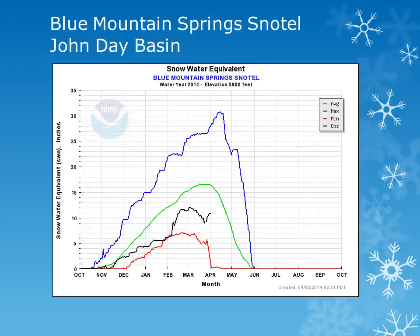For the Grande Ronde Basin, we're looking at the Blue Mountain Spring Snotel site at 5,900 feet. This location had a substantial decrease during the first part of the month, but then a small increase at the end of the month, and still remains below normal.